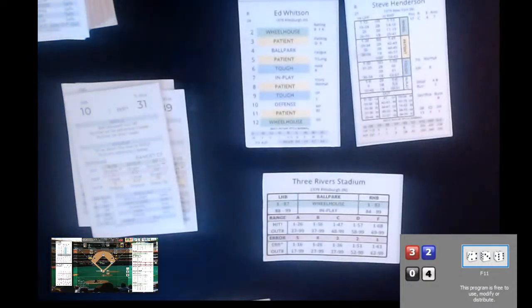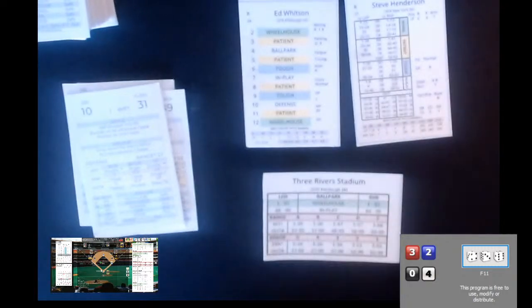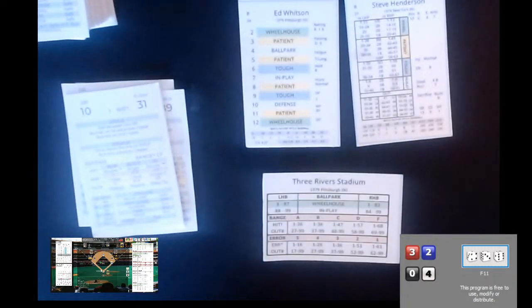As Henderson comes to the plate, Henderson, his first time up, grounded out to second as Whitson brings the pitch. Runners on first and second, 2 outs. That's a patient 85. That'll be a ground ball to short. Bear up with it. Takes a short route over to second for the 6-4 put out.